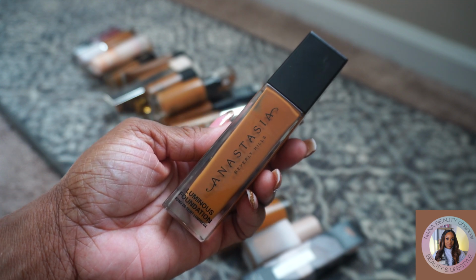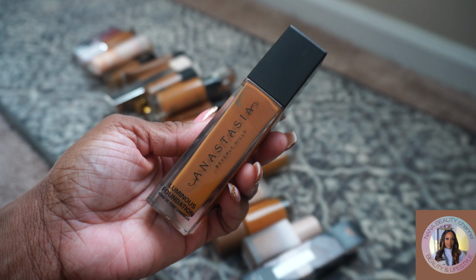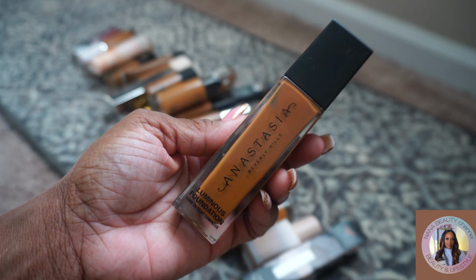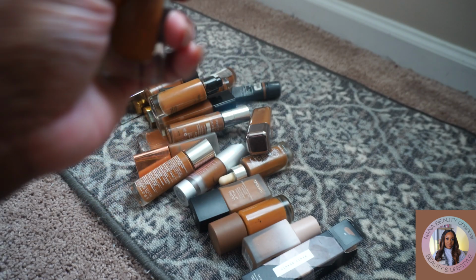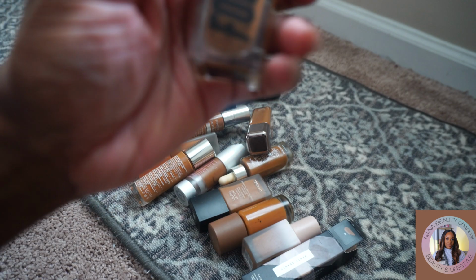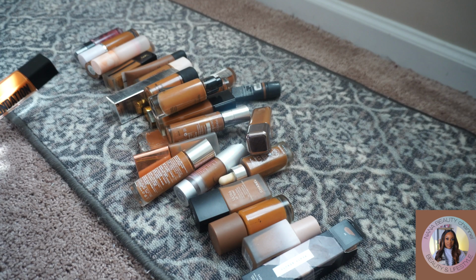So this is a foundation. I know that the shade works very well for me and I love it. So I'm going to set this to the side for my, I absolutely love it. I don't have to hurry up and use it. The bottle is probably at the A in the foundation. Let's put that to the side.